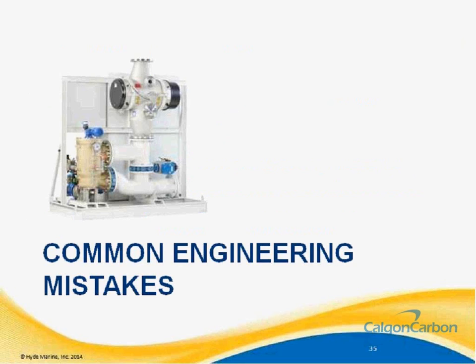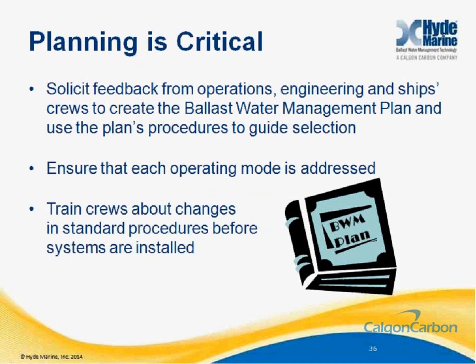Before we wrap up, let's take a look at a couple of things you can do as you get started to help get off on the right foot. As we have discussed in the previous 2 webinars, planning for implementation of ballast water management is critical. The first step in this process should be bringing all of your internal stakeholders together and writing your ballast water management plan. Remember that the ballast water management plan is the document that's required by the convention that provides guidance on how your vessel plans to manage ballast water and ballast water treatment.